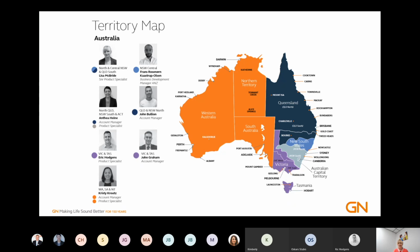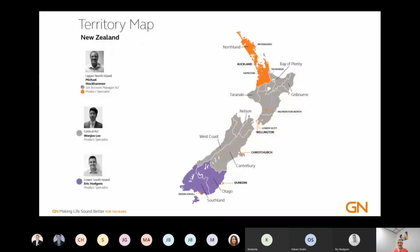In Queensland, we've also got John Bullion, who very recently started with the company. So he'll be excited to meet any of you up there as your new account manager. In Victoria, we have both Rick Hodgins and John Graham. So they will be supporting you as account manager and product specialist for that region. And then we've also got Christy, who supports the Western, South and Northern Territory as an account manager and product support. Over in New Zealand, we have Michael, who a lot of you have probably met.